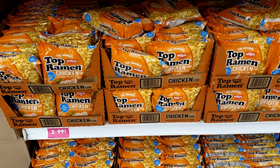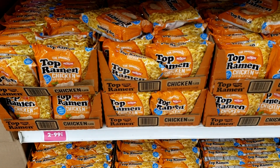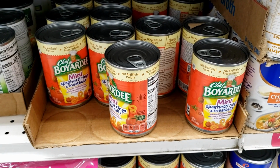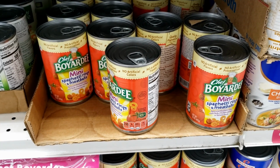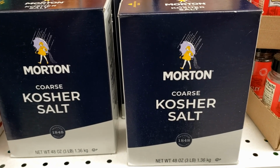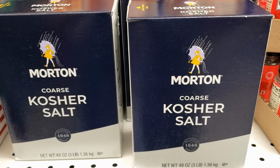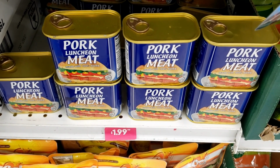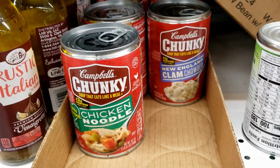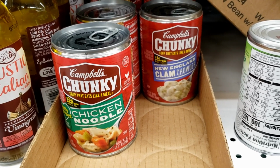Another college staple, ramen. At 50 cents a pack, they'll last a long time and you should be able to get quite a few of them. Important to point out, always try to get flip-top cans of food. Salt. Obviously you'll need this in your diet, so make sure you have plenty of it on hand. And by any other name, it's still Spam. Grab a few of these. Canned soups and stews should be good for a year or two.